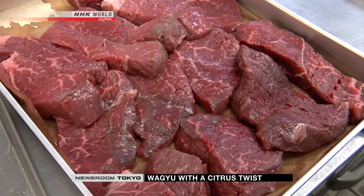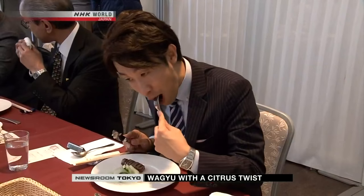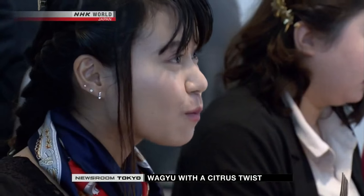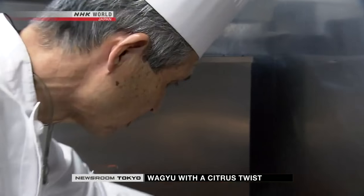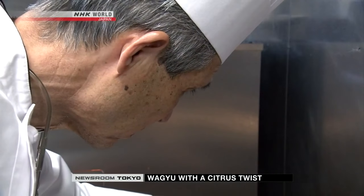He also found that the cattle's fat contained more of a substance called oleic acid. It helps melt the fat at lower temperatures, giving the meat a melting texture in the mouth. The chefs who cooked the meat also gave it a thumbs up.